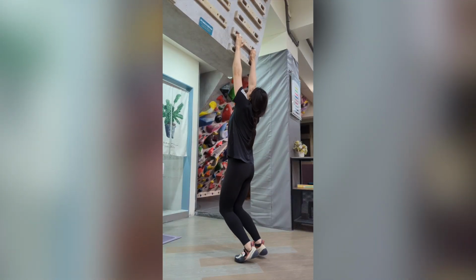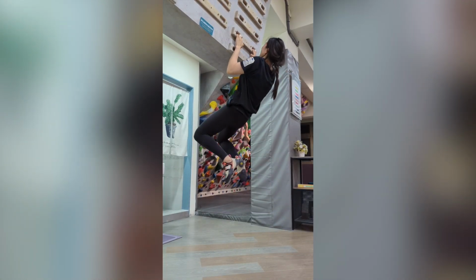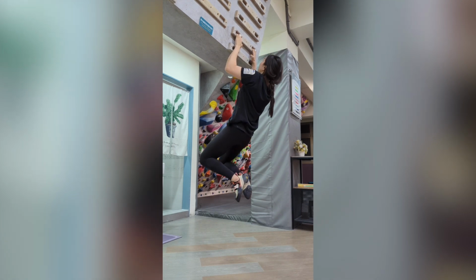We didn't really get to try the spray wall because there was a lesson at the time, but overall it did look much harder than what the rest of the gym was offering.